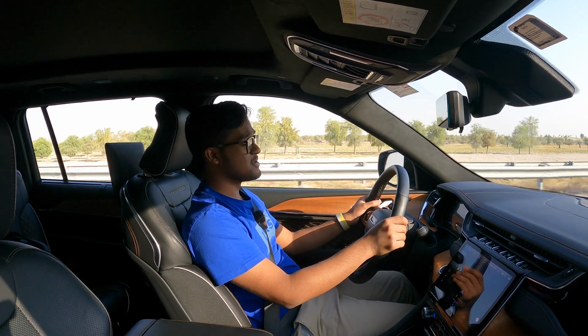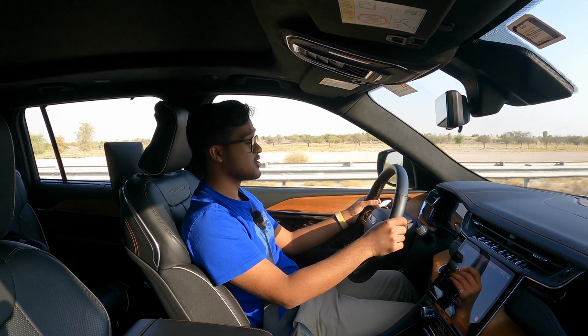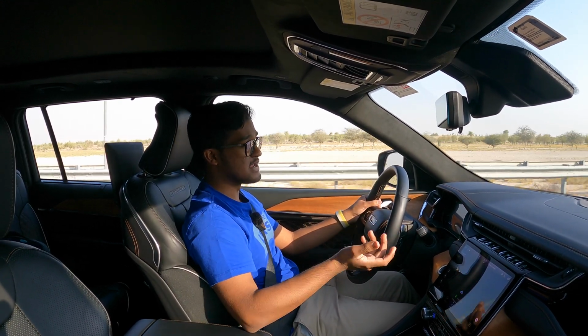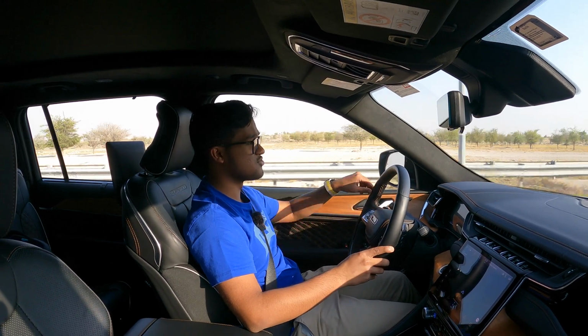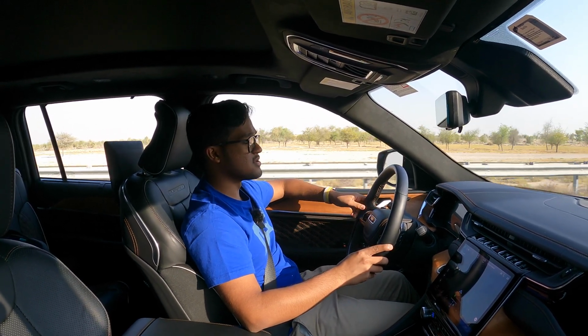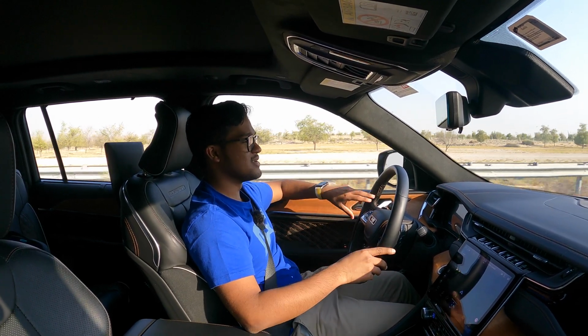Coming to the seats, they're actually pretty comfortable. I haven't been able to find my ideal position in these seats, but they do come with quite a lot of features. For example, you have heating and ventilation, 16-way power adjustment, you have massage function as well, and there's also memory. So you can truly customize the seat the way you want it to be.